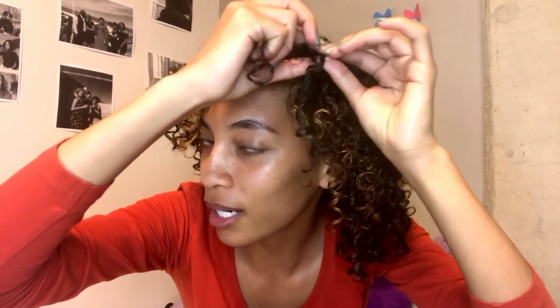You're just gonna undo your clumps like this, so that you can have practically more curls on your head. And if you have more curls on your head, it is obvious that you're gonna have bigger volume.